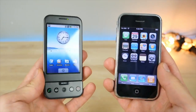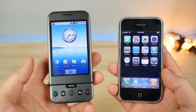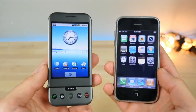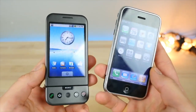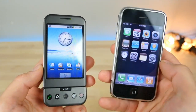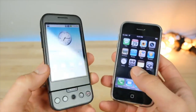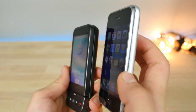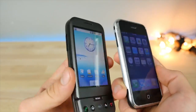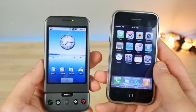3.5 inches at 480 by 320 resolution. So that means the Google G1, which has the same resolution, is a little bit sharper with a 3.2 inch display, but I gotta say the iPhone is definitely the clear winner here. It blends seamlessly with the front of the phone. It's a cleaner look, whereas on the G1, it has this weird appearance to it. You can't see very well. There's not much viewing angle to it whatsoever. So it's definitely a win for the iPhone on the display.